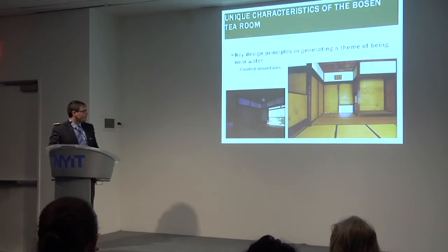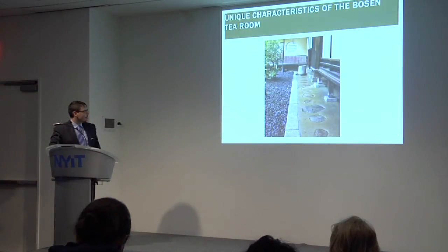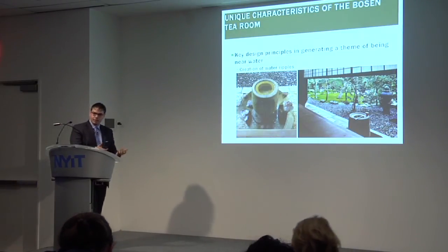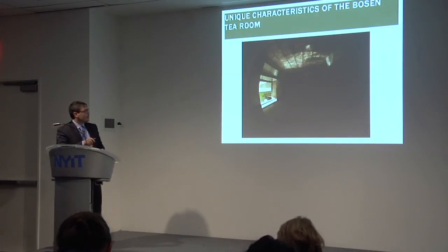These are just some renderings of the space that we saw before. The water basin. This water basin is typically used for when you enter, you wash your hands just to cleanse yourself. But even more important is, this is the 3D rendering that I made.